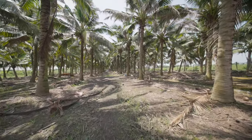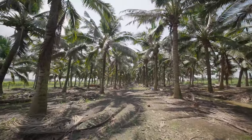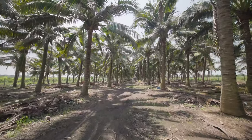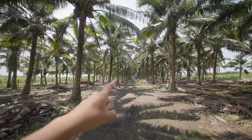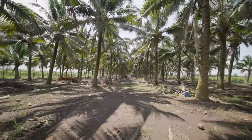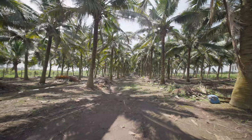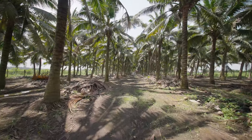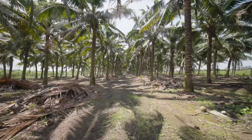Alright, this is the coconut farm. We are at the far end of it, far end of the entrance. The entrance is way over there. So yeah, let's take a stroll. A peaceful stroll down this, I would say, alley of coconut trees.